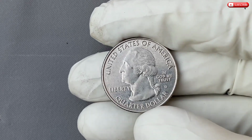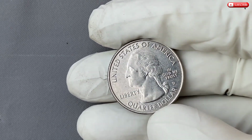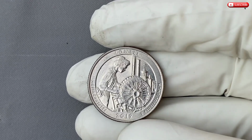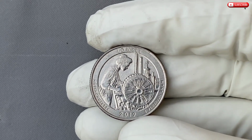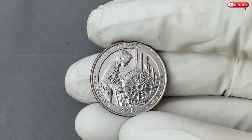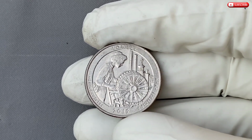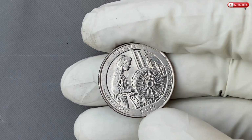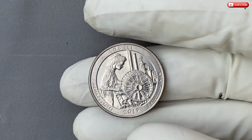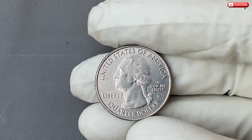The design beautifully captures the essence of Lowell's industrial heritage while honoring the hardworking individuals who made it all possible. The choice to feature a female mill worker on the coin is significant. It acknowledges the pivotal role women played in the early American workforce. In the early 1800s, Lowell became one of the first American cities to employ women in large numbers, particularly in its textile mills. These women, often referred to as the Lowell Mill Girls, worked long hours under difficult conditions, and their efforts helped to propel the country into a new era of industrialization.